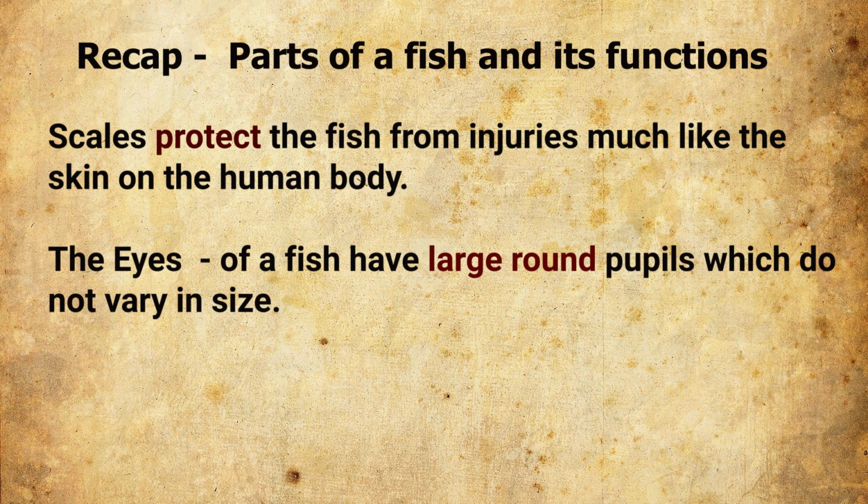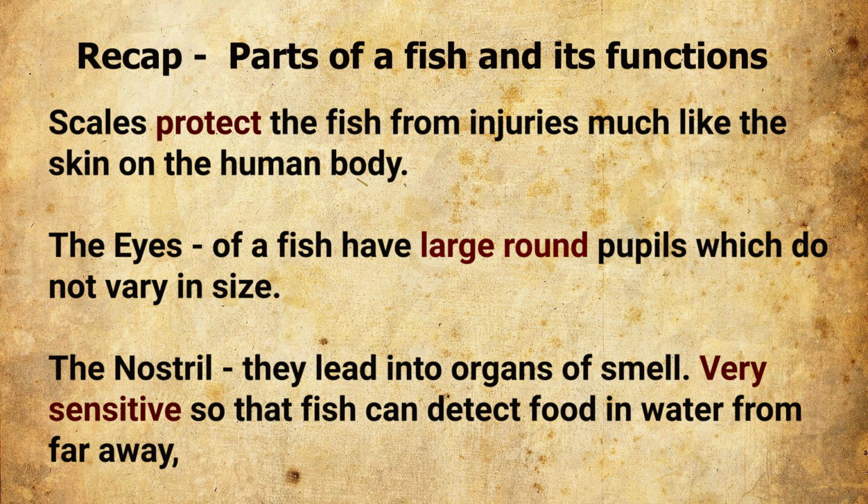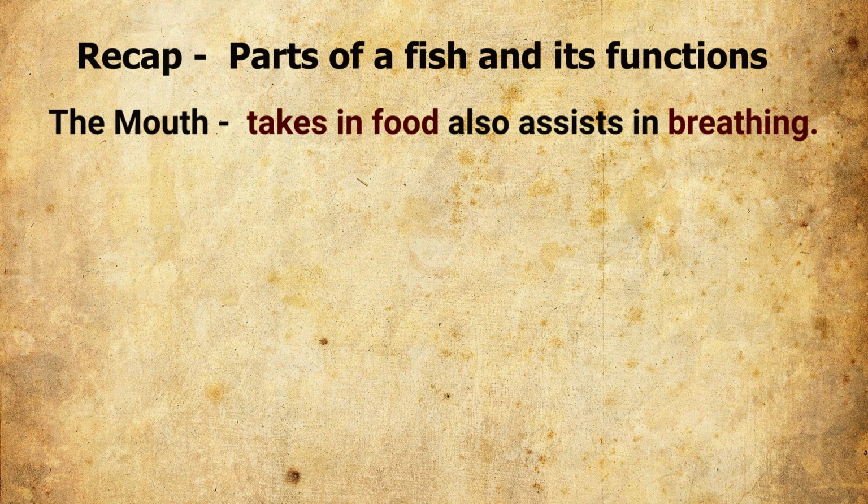Then we talk about the eyes. The eyes of a fish have large round pupils which do not vary in size. Nostril. They lead into organs of smell which are as a rule very sensitive, so that a fish can detect the presence of food in the water at a considerable distance. Means that if you're throwing food very far off, they would recognize and they would sense that thing and they would go there.